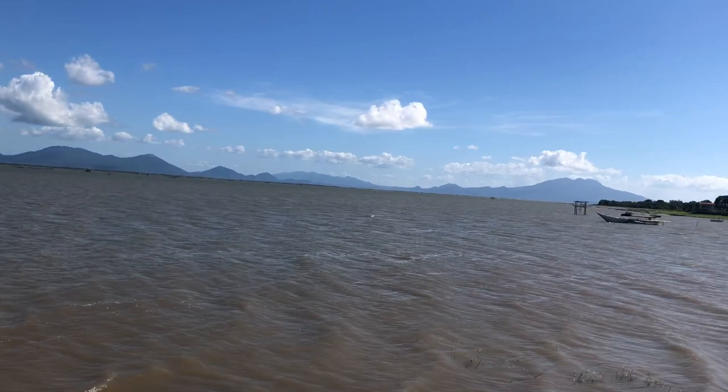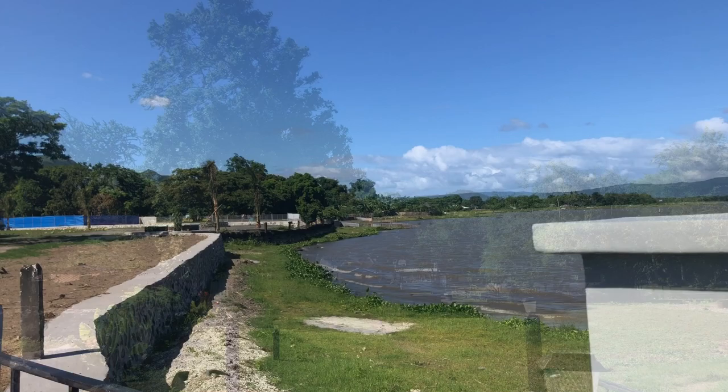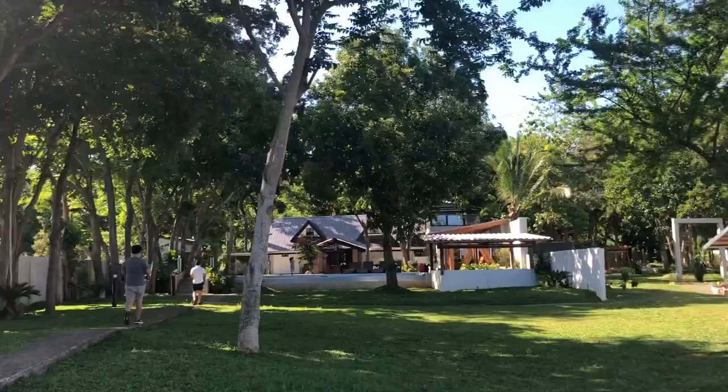One of the setbacks is you cannot swim in here. That is the other villa. Because the area is very wide and it's full of green grass, you can stay here camping at night, or you can just lie down and watch the stars.